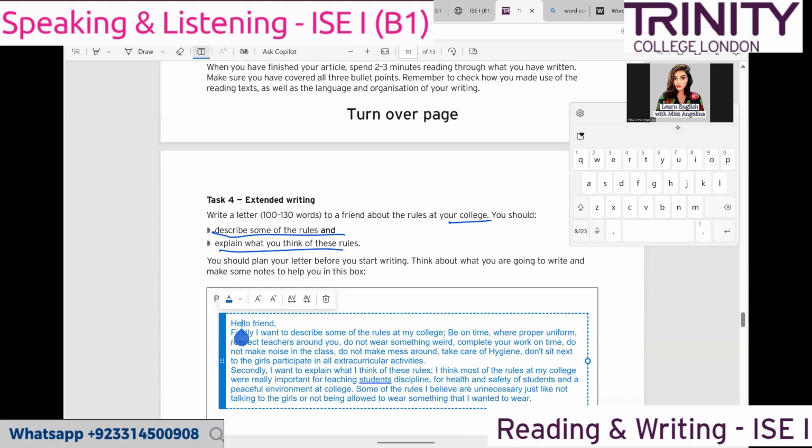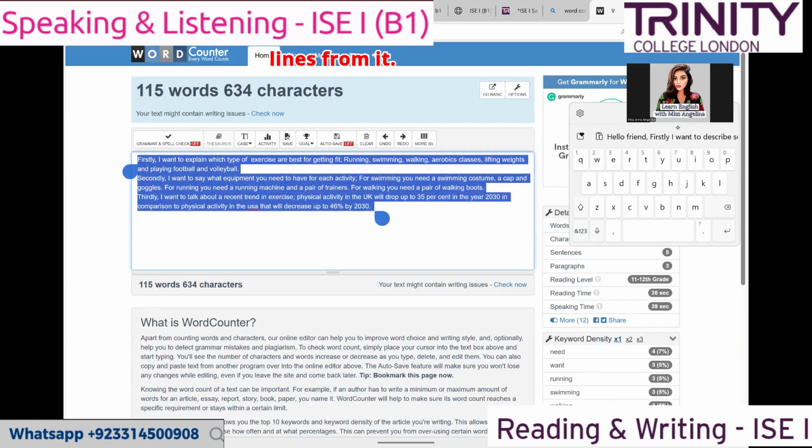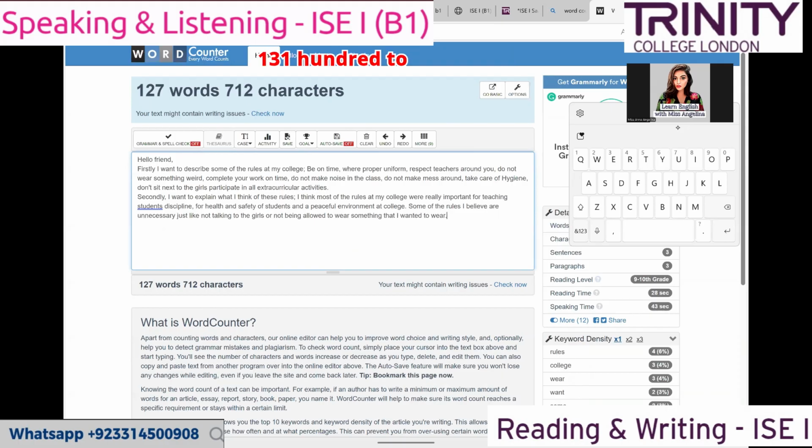So let's just put it on the word counter. If it's too much, I have to remove some lines from it. How many words should it be? About 100 to 130. 100 is ideal.